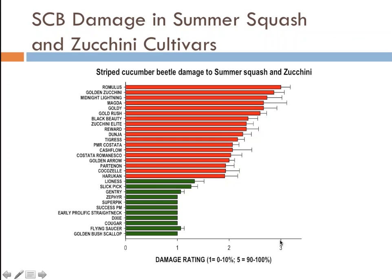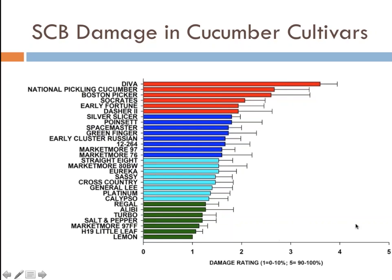Moving on to cucumber cultivars. In this case, the damage rating goes up to 5, so we're seeing basically higher levels of damage on the cucumber cultivars. Diva, National Pickling Cucumber, and Boston Picker were the cultivars that received the most damage in this trial, compared with Little Leaf and Lemon and Market Moor toward the bottom.